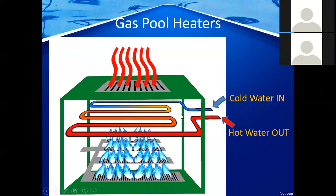Now, the heater itself doesn't control the heat. What it actually controls is how long the flames stay on for. The flames are either on 100% or they're off. The heater regulates the temperature by choosing how long to keep those flames on, just like a simple furnace.